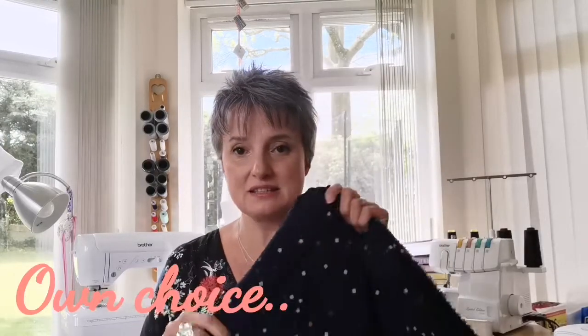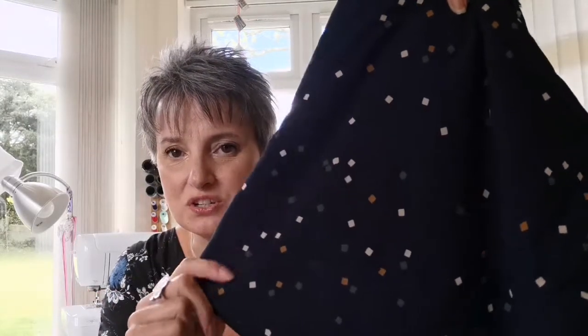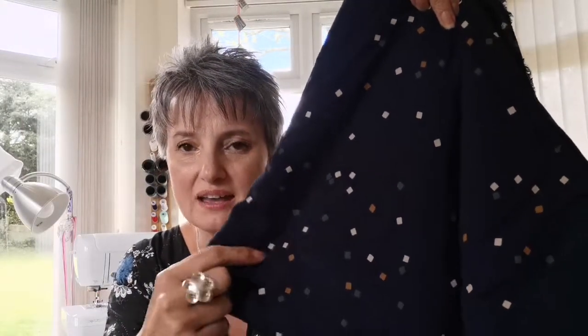And then the last fabric actually is two. I've picked up two. I hope that's not treating too much. It's fabric of your own choice. So this last piece here is the Atelier Brunette, which is just gorgeous. It's navy with these lovely abstract squares on it.